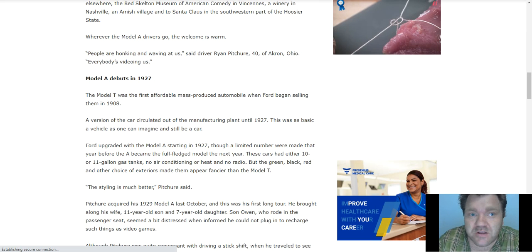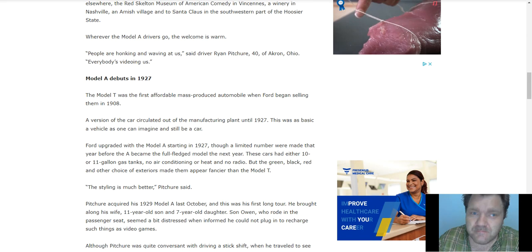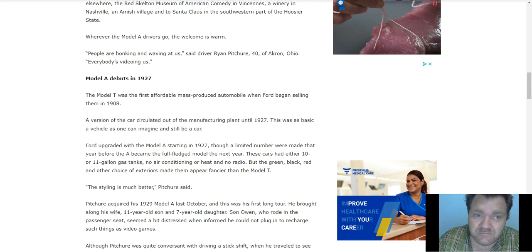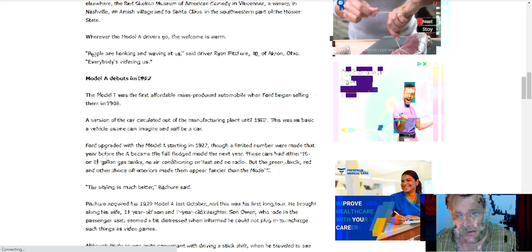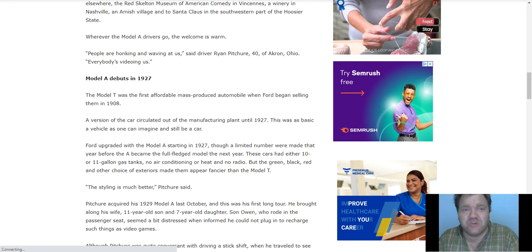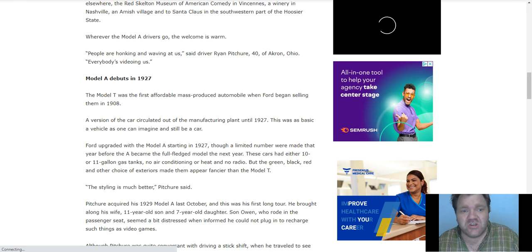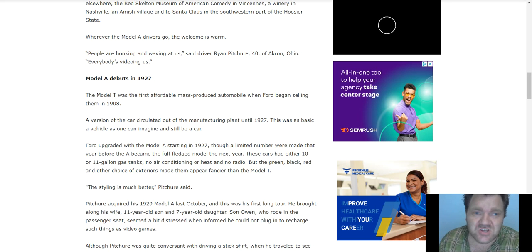Now, for the record, a lot of people say Henry Ford invented the car. No, Ford did not invent the car. Ford invented the assembly line to make it easier to mass produce something. Ford had a vision of creating the assembly line to make cars cheaper. That's how cars became more common, because of Ford's invention of the assembly line.